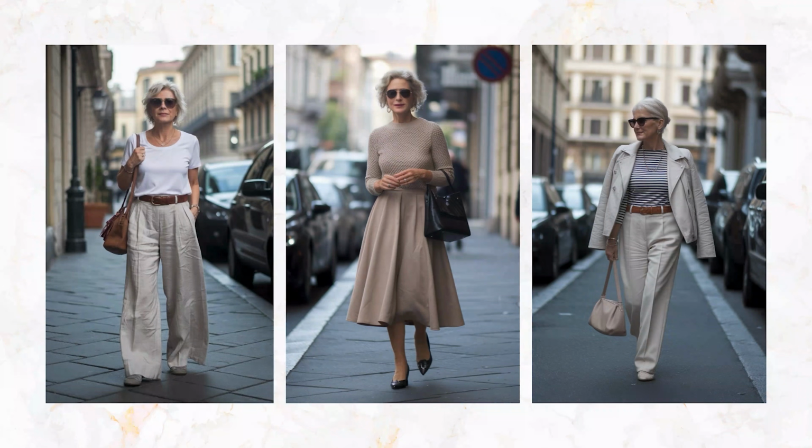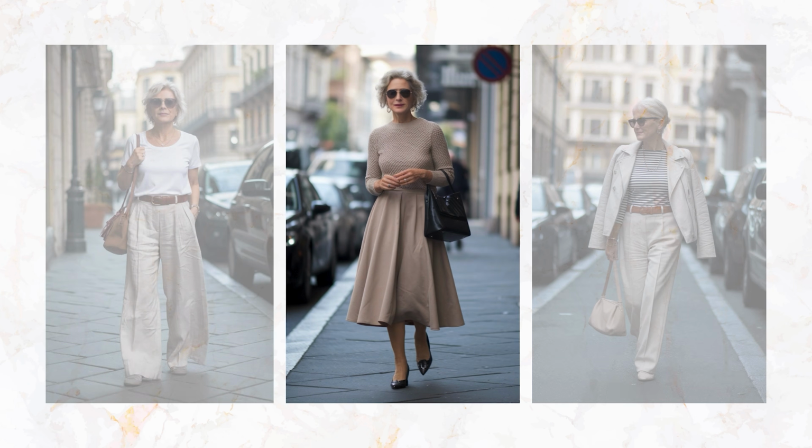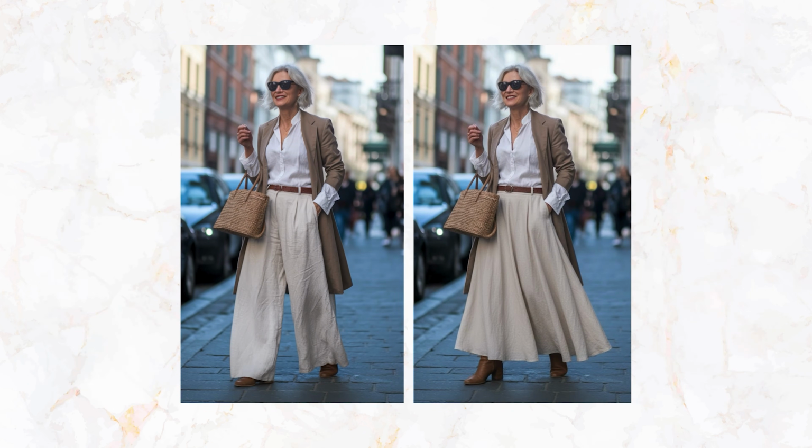What I love most about these skirts and trousers is the versatility. A pair of wide-legged linen pants with a simple tee looks relaxed, but still refined for strolling through Florence. A midi skirt with a knit top feels feminine without trying too hard. And well-fitting trousers paired with a light jacket instantly make you look like a local heading to lunch. These pieces are culturally appropriate, breathable, and elegant in every season.